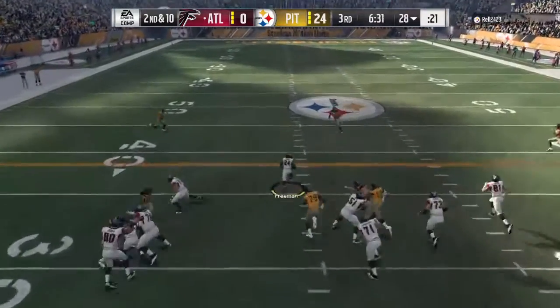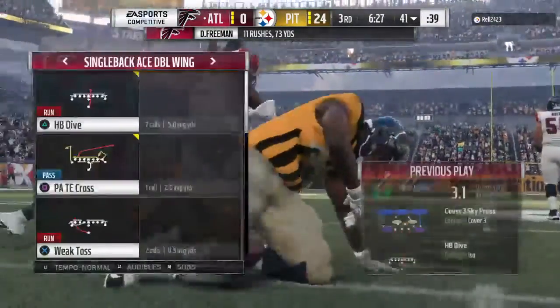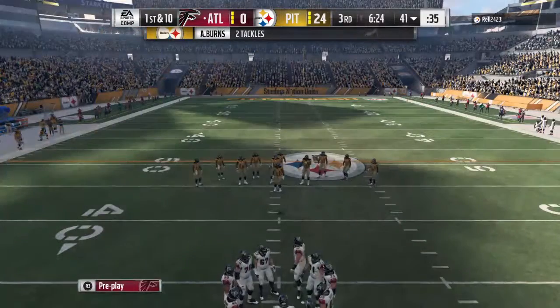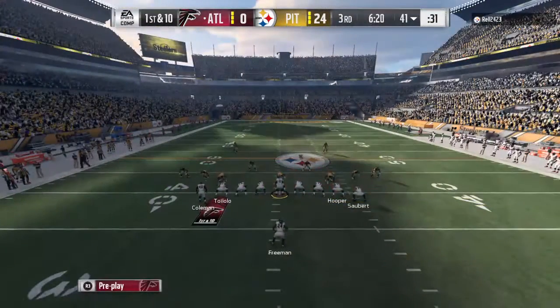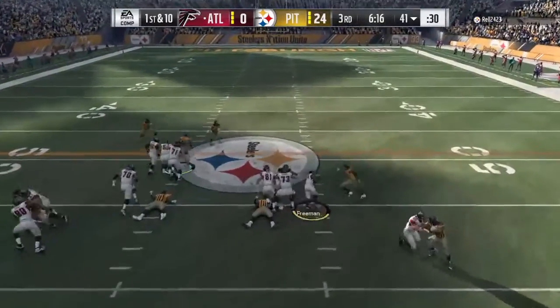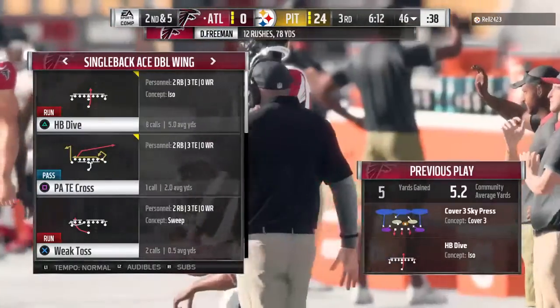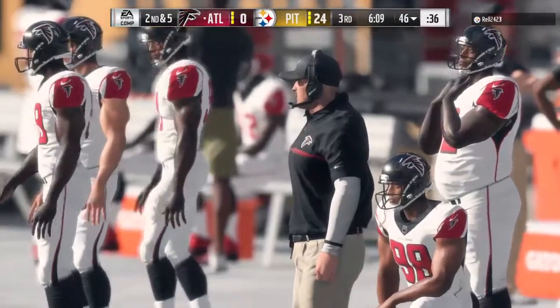Again, they'll run with Freeman. And an alley to run. And they get him down, but not before he takes it across the 40-yard line. That one goes for 13 yards, and it moves the sticks. Let's go. A handoff, Devontae Freeman. And he takes it past the 45 and down at the 46. Give him 5 on the carry there, and it'll be second down.